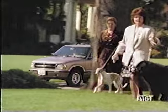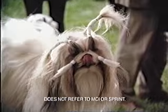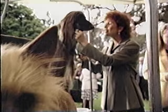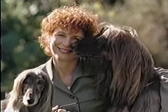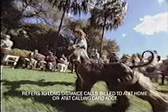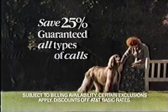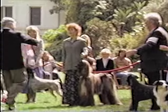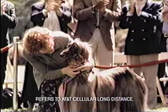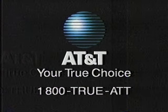I'm thrifty. Savings count. So I went with some long-distance company I'd never even heard of. Wacky restrictions and all. Hey, once bitten, twice shy. So now I have AT&T TrueReach Savings. Any type of call, 25% off. Proof's on the bill. AT&T TrueReach Savings. Save 25% on all types of U.S. calls on your AT&T phone bill when you spend just $25 a month. Can't miss. Savings on all kinds of calls. That's your true choice, AT&T.